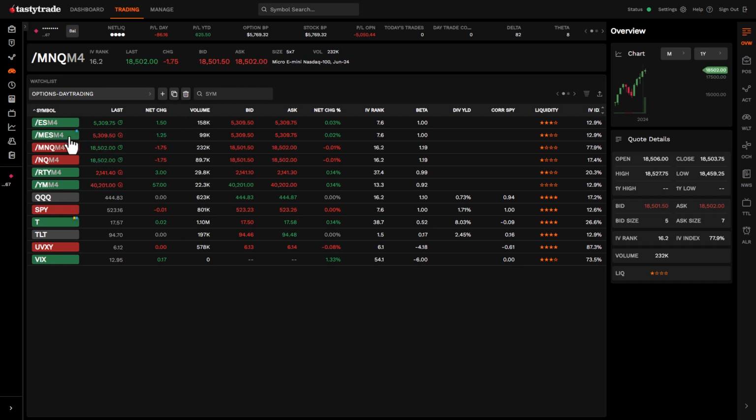Out of the gate, I'm looking mostly at the indexes, looking at futures trading. Right now, you see the volume on the S&P is about 158K. On the mini Nasdaq, it is 232. So huge volumes on the mini Nasdaq. Pretty decent size on the ES. The minis have about the lowest amount.